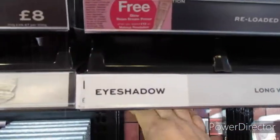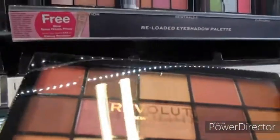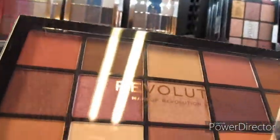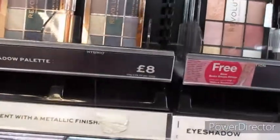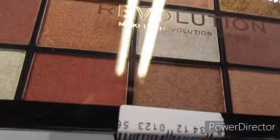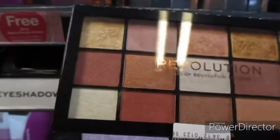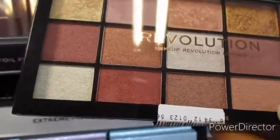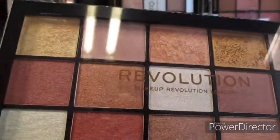what I can find there. Most of them are all metallics and I want a mixture of both. So this is like a matte and these are mostly metallics. Alright, so it's a mixture of both. Alright, let's go. I think I'll go for this one. Let's look around a little bit more.